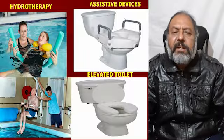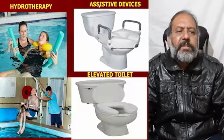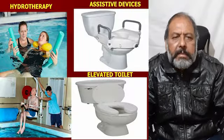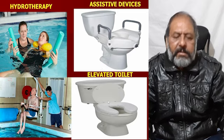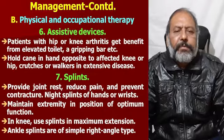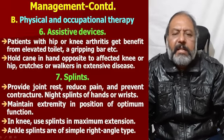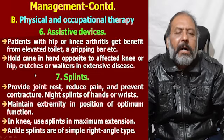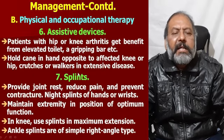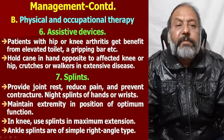And there are certain assistive devices which I am going to tell you about. An elevated toilet is one of these assistive devices, for the help of the rheumatoid arthritic patient to ease their normal activities of life, and these toilets are meant specially for rheumatoid arthritic patients. Patients with hip or knee arthritis benefit from the elevated toilets. A gripping bar helps, and hold the cane in the hand opposite to the affected knee or hip. Crutches or walkers in extensive disease will also help as part of the assistive devices.